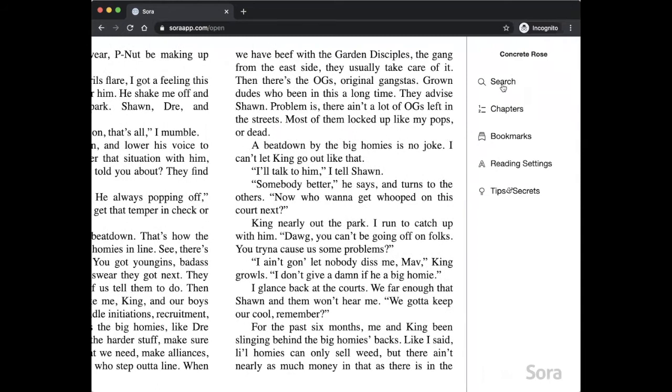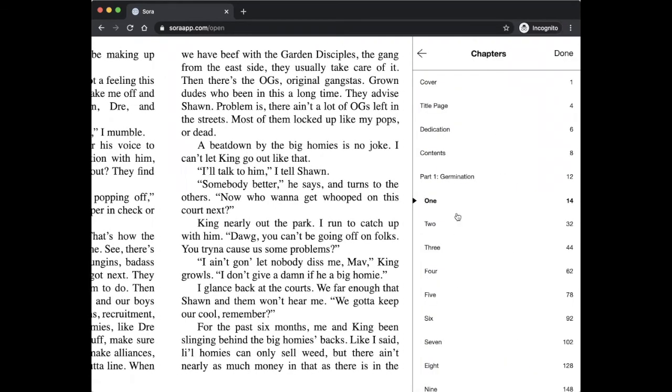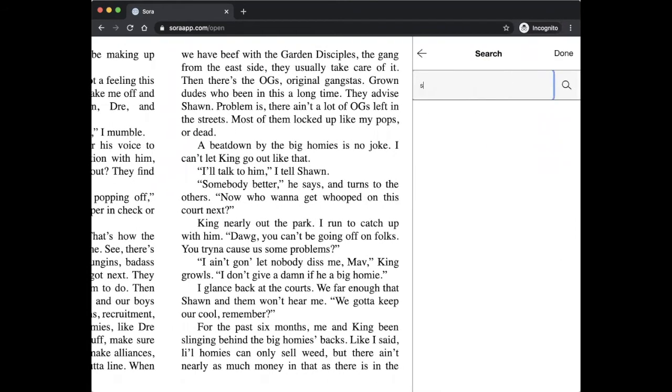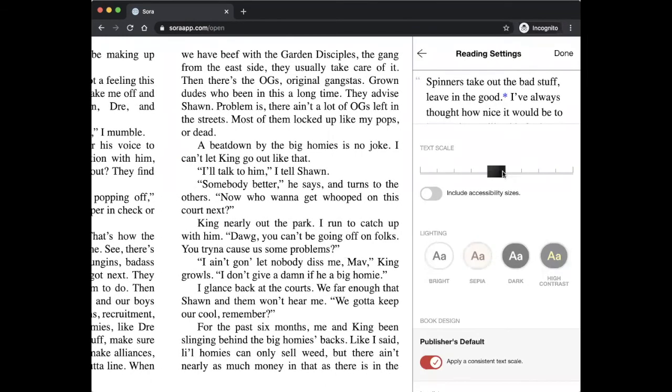I can also press the down arrow button and get some more options. I can skip ahead directly to a different chapter. I can search within the book for where they use the name Star. Oh, since this is her dad's story, I guess she hasn't been born yet. Haven't finished reading it. I can make a bookmark at several places, but it will save where I was most recently. And I can change the reading settings.